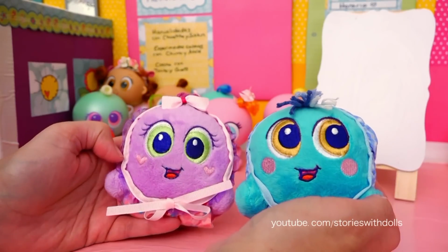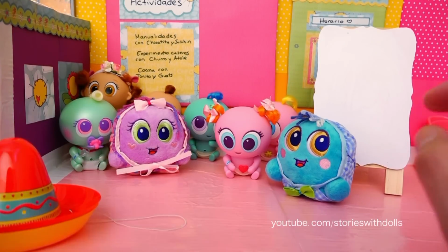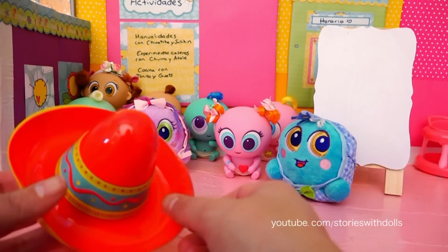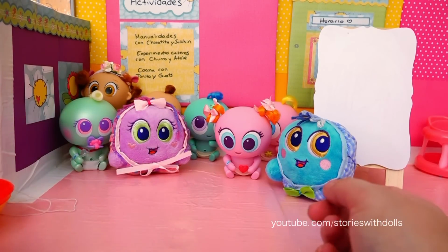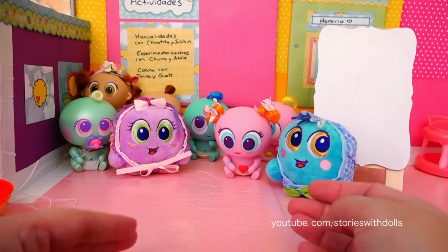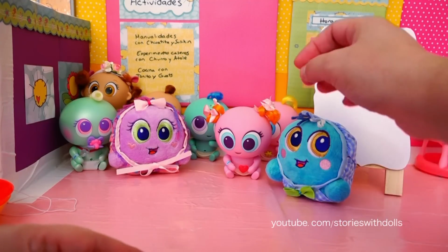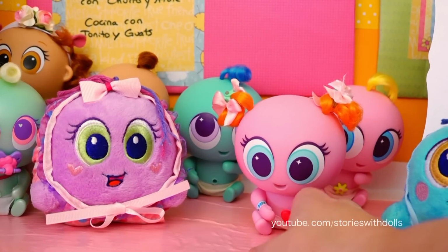Good job! Friends, Pepito and Sandy put so much work into their show and tell. They put on their mariachi hats, and they wanted all of us to hear their favorite song. And they're not the only ones who are going to be showing us something today. Chivatita and Susie Keen also have something to share. So come on, Chivatita and Susie Keen, tell us what you're going to share with us today.